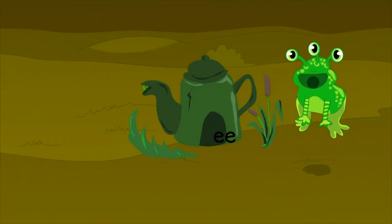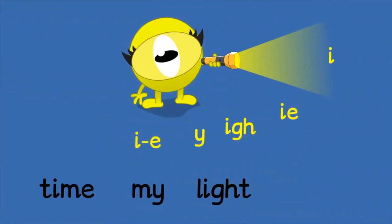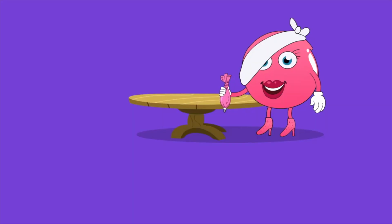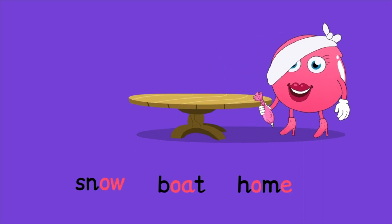Green Froggy likes to say E. She colours all the long E graphemes green. Yellow Eye spies long I graphemes, which he colours yellow. Miss Oh No makes the O sound when she bumps into things. Oh no, she says. She colours all long O graphemes pink.